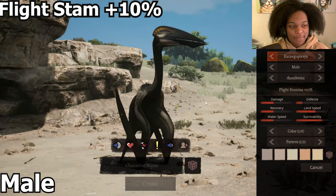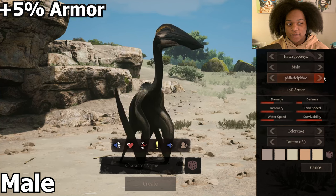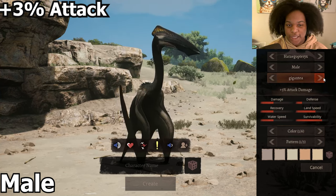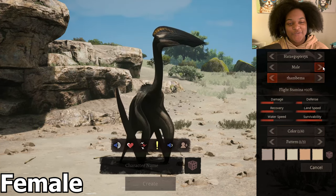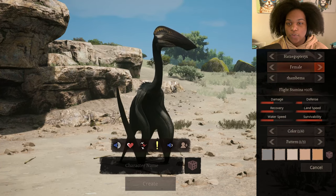We have Bambima, which is 10% flight stamina, Philadelphia, which is 5% armor, Gigantia with 3% attack damage, and then back to Bambima. And then here is our female skin. It's a little bit blacker, just a little bit darker. But let's go through the calls right quick.